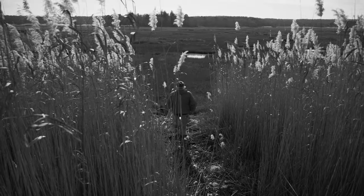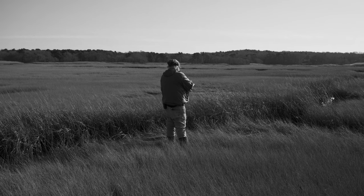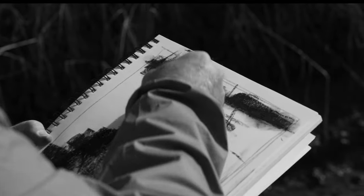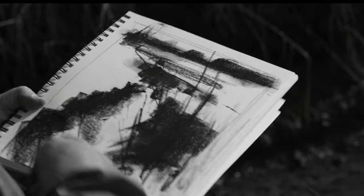I walk the marsh for inspiration, observing, recording, making notan studies, color studies, and I use photography, taking it all back to the studio to dissect and rearrange it into pleasing compositions.